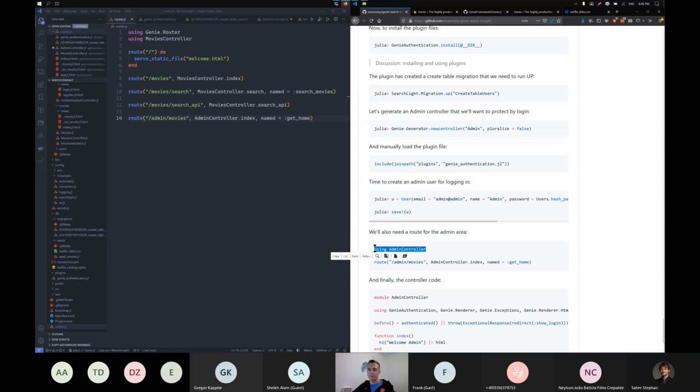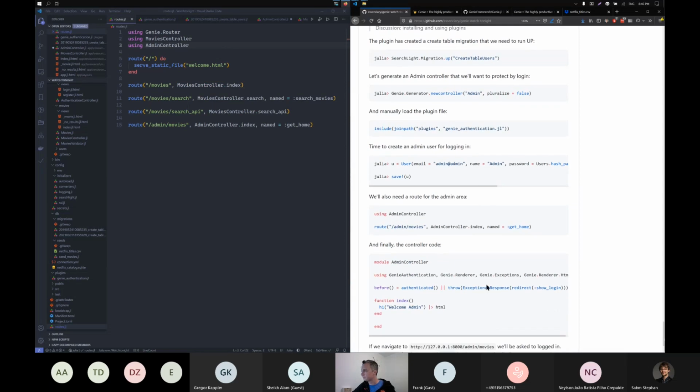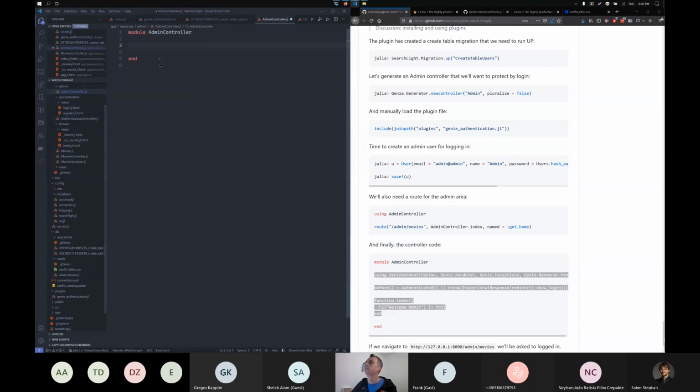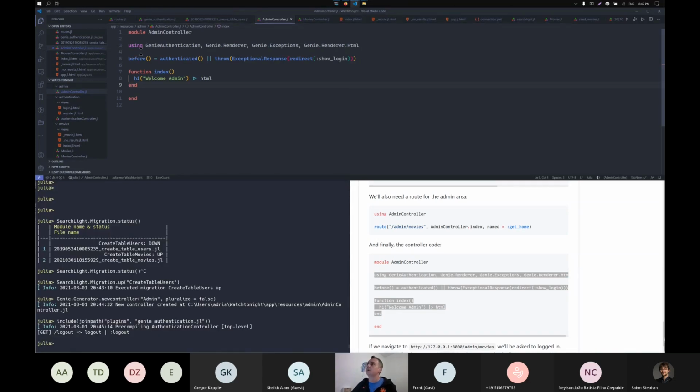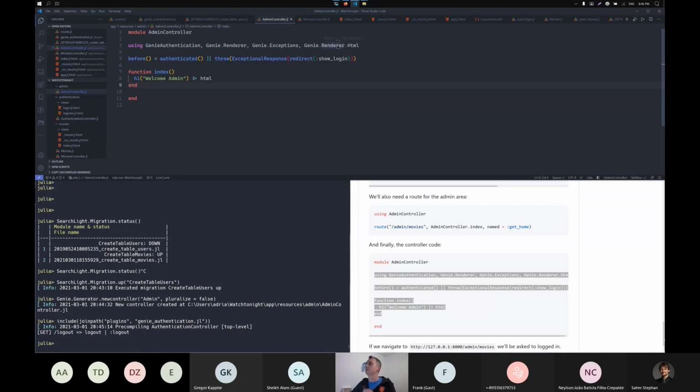Because we're referencing admin controller, we also need to put it here. So we're going to say this. And we need to add the code in the controller itself, here in controller.